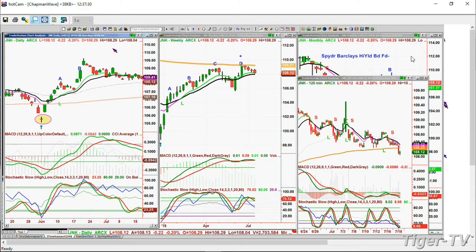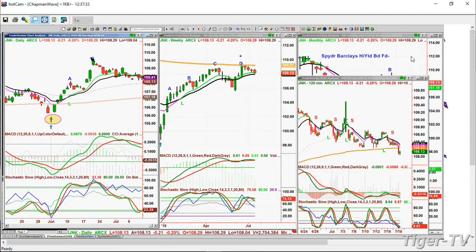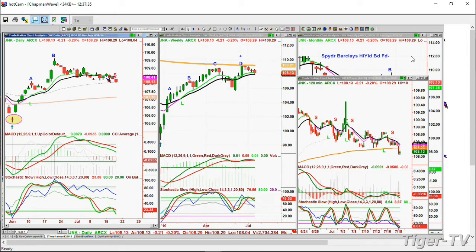Is that a B or is that an alternate count? Yep, that's a B. So this is a B, and then it kind of fails, and it has an inside. No, it hasn't got any inside.